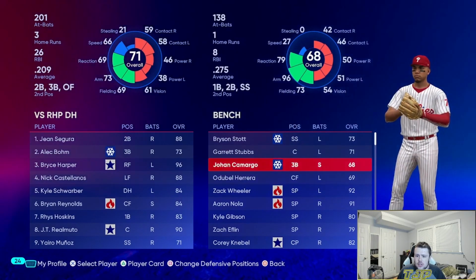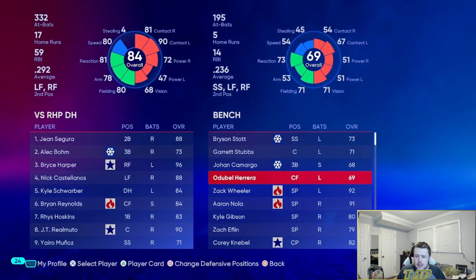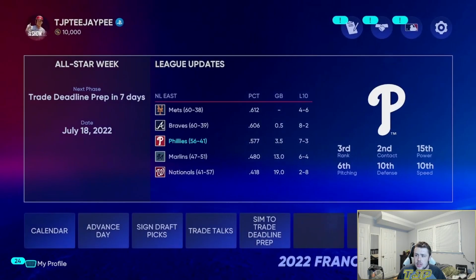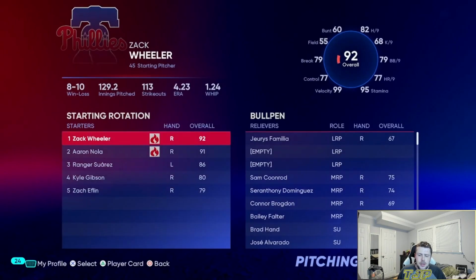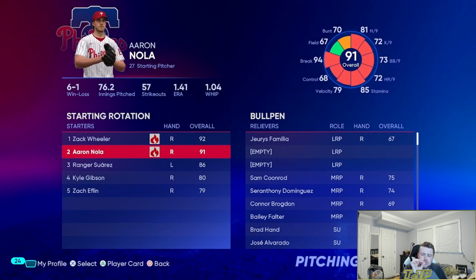Camargo's .275 on the amount of bats. Yeah, definitely want to look for a better shortstop if I can. Take a look at that pitcher rotation, how we're doing there. Zach Wheeler, 8 and 10. He could be doing a little bit better. Aaron Nola, though, beautiful. Love to see that from Aaron Nola.